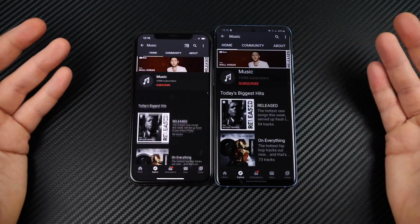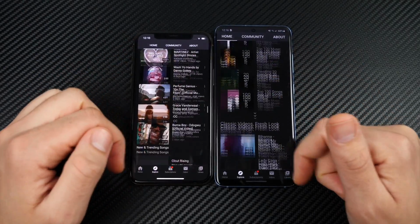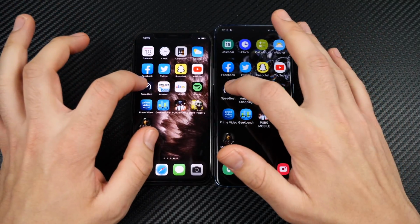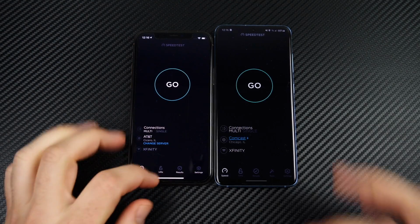I think the notch gets in the way a little bit more when it comes to video when you pinch in than the little Infinity O. So let's come home. Let's go into speed test, see which one wins this one. And looks like the iPhone has got it there.